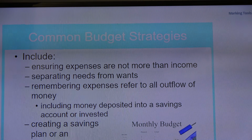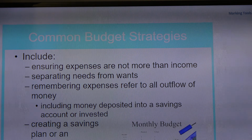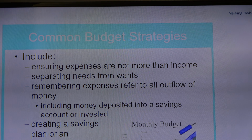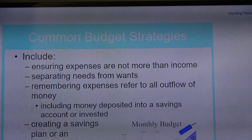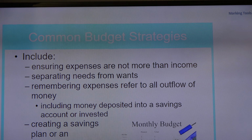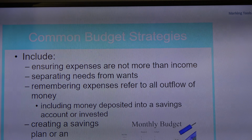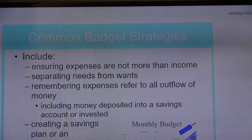Some common budget strategies: we need to ensure that expenses are not more than income, right? So you want to make sure that when you do your budget, you have enough money coming in to cover what you're paying out, what all your expenses are: your rent, your utilities, car payments, things like that. Those are expenses. You want to make sure that those are lower than what you have coming in.